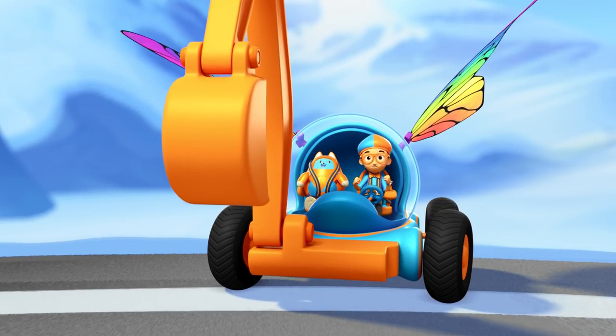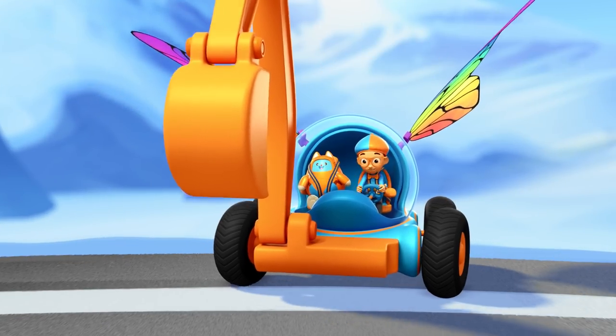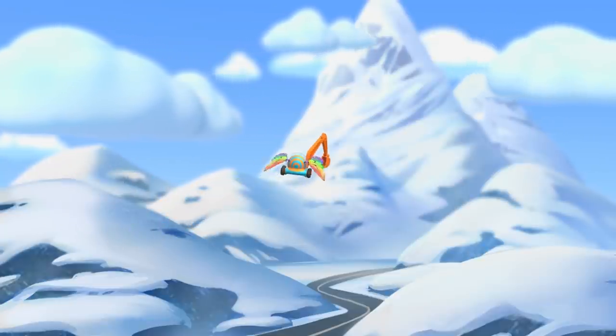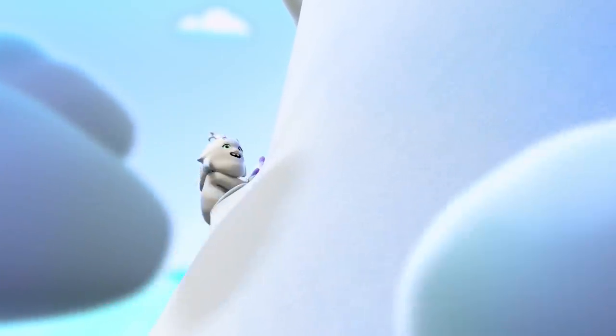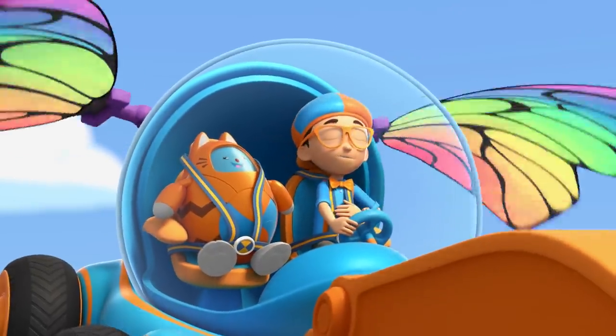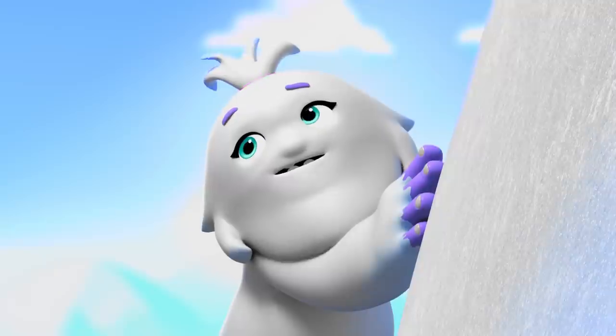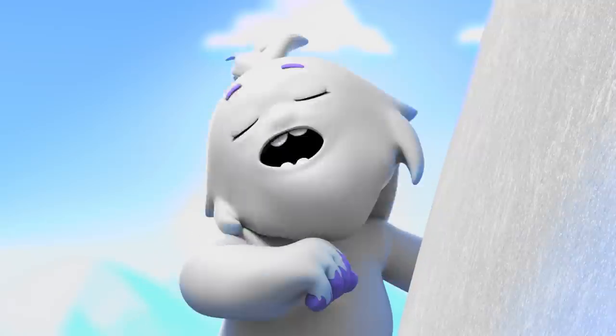The BlippiMobile is ready for adventure. Let's go find the tallest mountain in the world. Woohoo! It's me, Blippi, and this is Tabs. We're looking for the tallest mountain. I'm climbing it right now.